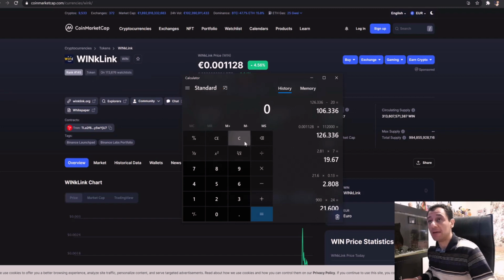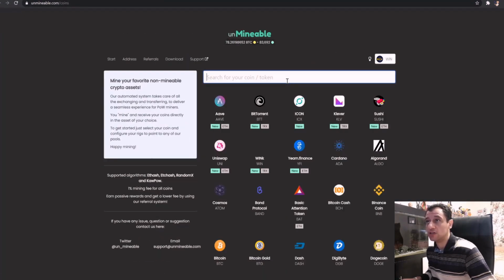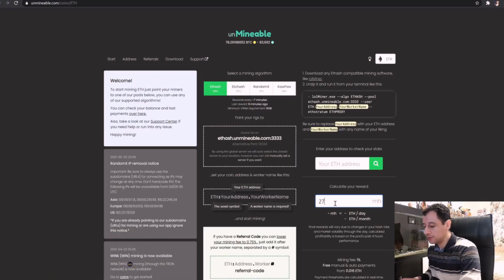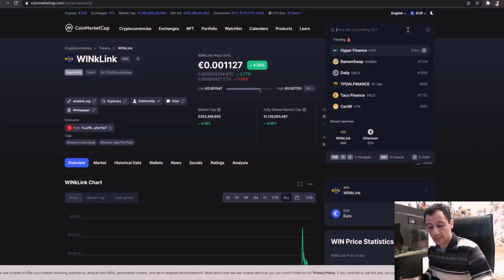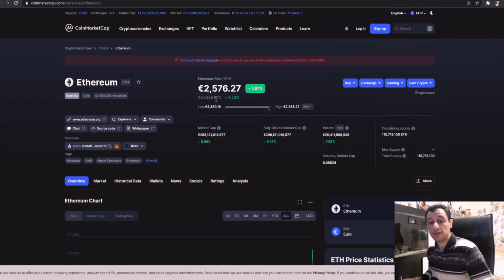If we were to compare that, because Ethereum price now has also gone up, if in the past week I were to have mined Ethereum, let's compare that as well. So if I change the coin here and I just go to Ethereum, I know that I'm doing 273 mega hash. It's going to stay the same because it's going to be mining on the same ET hash algorithm anyway. I would be making 0.00737 ETH a day. Now, if we quickly check that price as well at the moment on Ethereum, it's at 2,576 euros. It has gone up quite a bit lately, so 2,571 now.